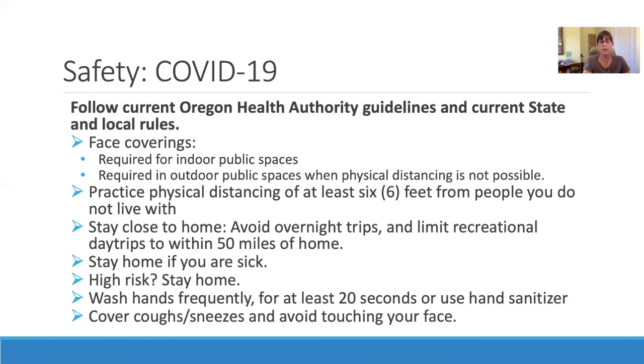And then stay close to home. Avoid overnight trips and minimize other non-essential travel. They have asked for people to stay within 50 miles of home. So we wanted to reiterate that as well.